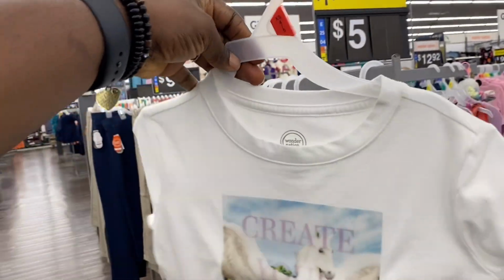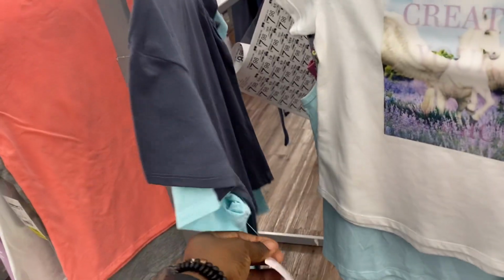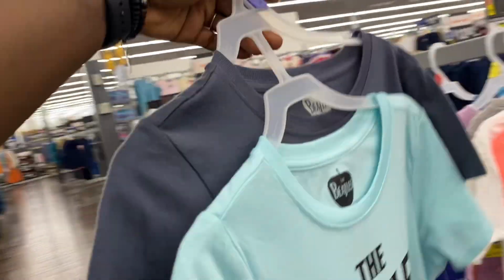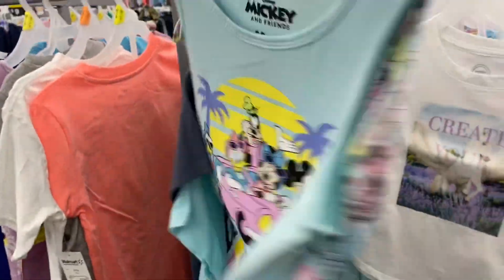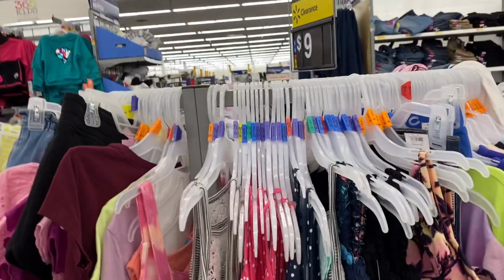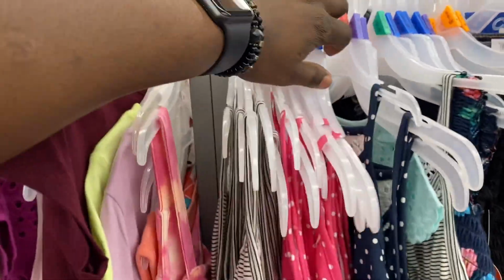Hey, look at this one, create your own. Well, these ones are actually 2-in-1. Like this, there are two tops here. And this one's two are two, except this one. Two tops for $5. So here they said $9, but a different one is here for $3. Let me see this one.